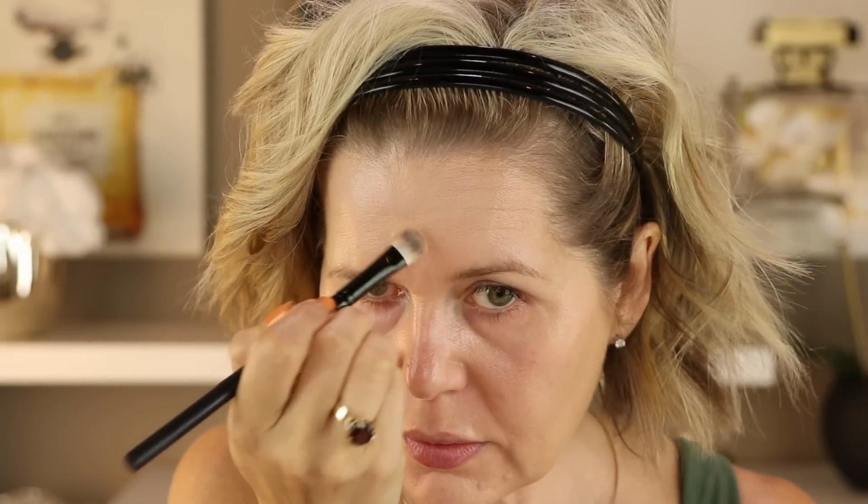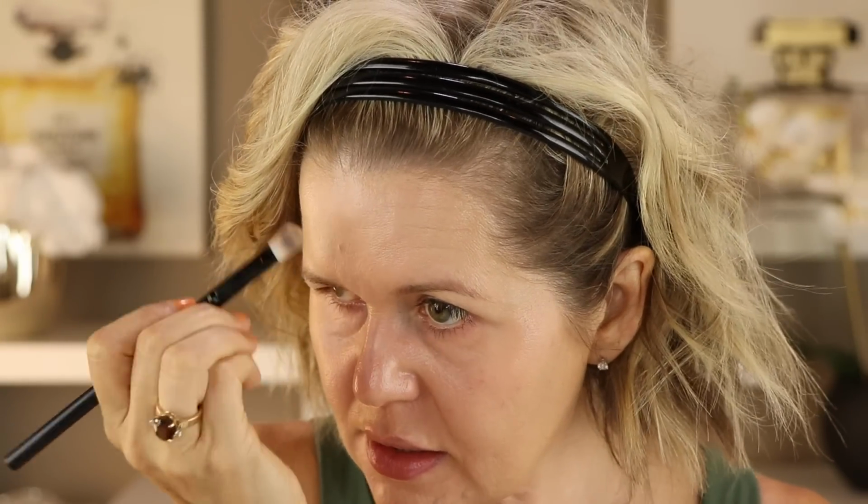So there we go. So yeah, I think this is a really nice concealer. So thank you to whoever it was that mentioned it. Sorry, I can't remember your name, but she mentioned this and said it was a good fit for concealing blemishes.